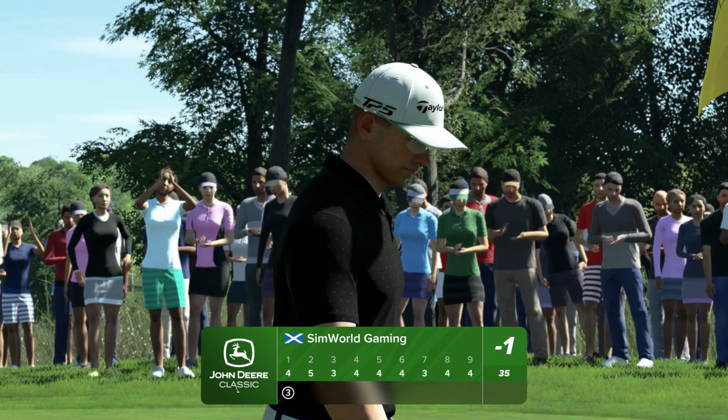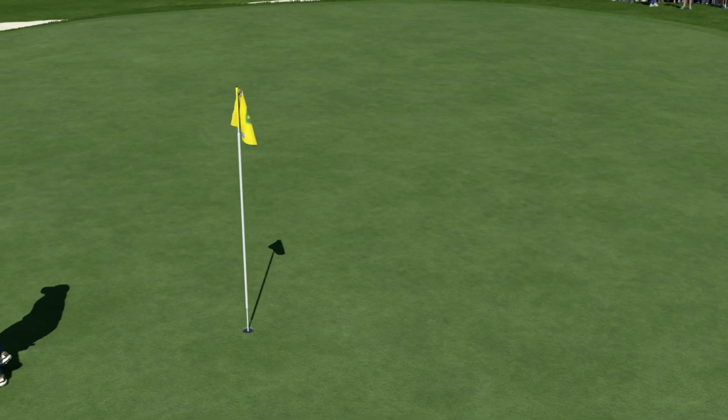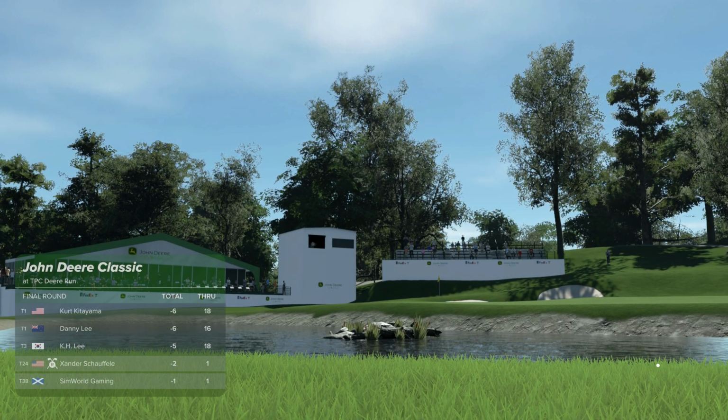They've already started this event under par. Making birdie in the first always puts you in a good frame of mind. It'll be fun to watch the round progress.